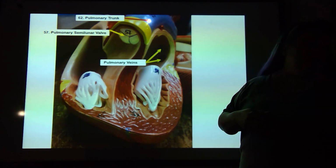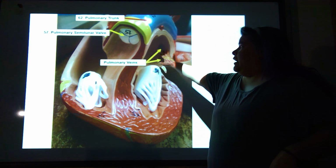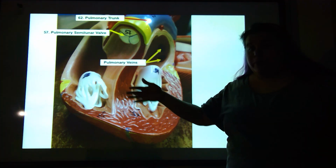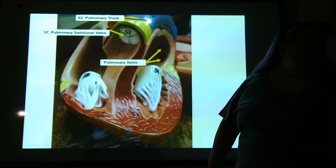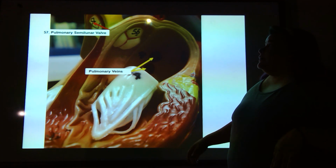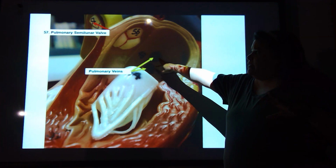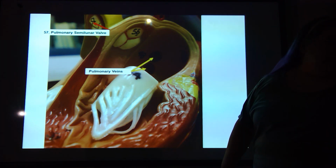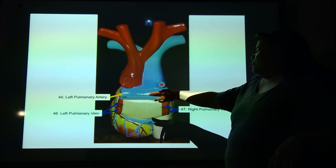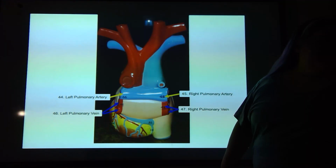Again, looking at the heart. You've got the pulmonary trunk, the pulmonary semilunar valve. There are the pulmonary veins. Again, pulmonary, pulmonary, pulmonary, right? So lungs, lungs, lungs. You've got the other side, the right side coming in with those pulmonary veins. And then along the back, you've got the right and left pulmonary arteries and the right and left pulmonary veins.